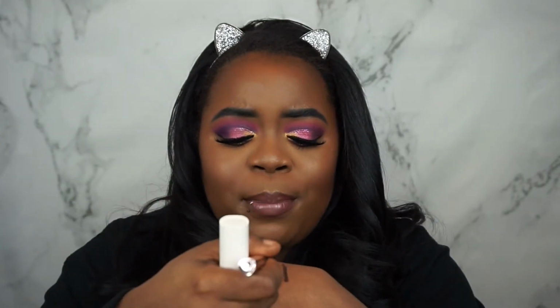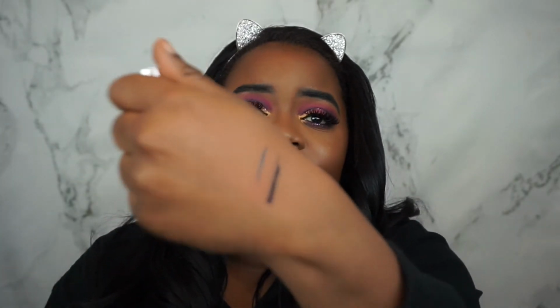So the next two products are from Fenty, Miss Rihanna herself. I've really been enjoying some of her products. I've really been loving her liquid liner in Cause I'm Black. I think I've mentioned this in a couple of videos, but I wanted to formally come on here and tell y'all that y'all need to go buy it. So yeah, the Fenty Beauty liner in Cause I'm Black, it's just a super black, precise liner.